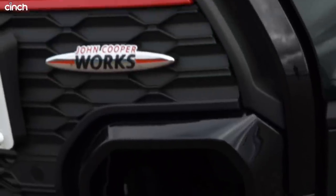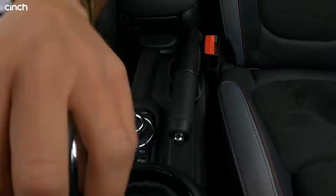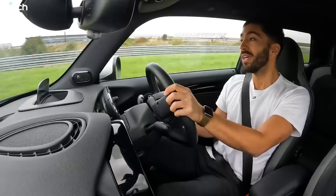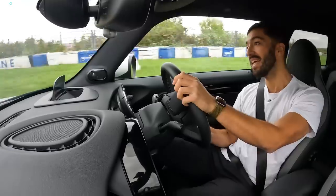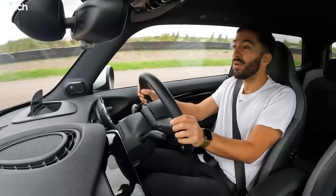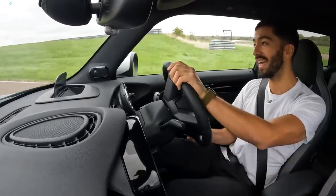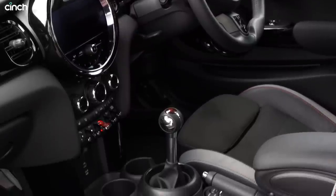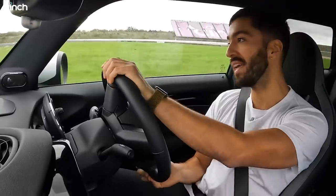This Mini JCW, aside from trying to throw me off the circuit, uses BMW's turbocharged four-cylinder 2-litre engine, which means it's got 231 horsepower and it's mated to a six-speed manual gearbox, as I said earlier, and it's rather lovely actually. It's a really nice gearbox to use. Feels nice and slick through the gate. It's got a BMW feel to it, and that's a good thing.